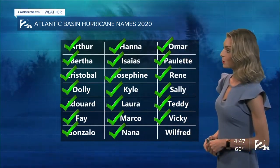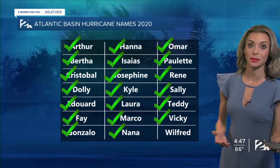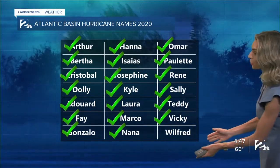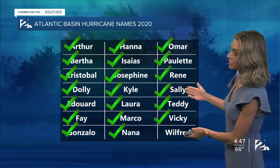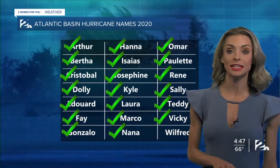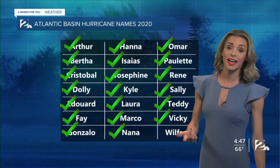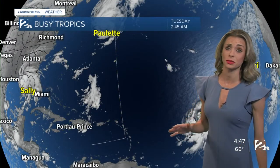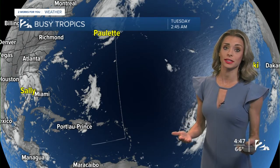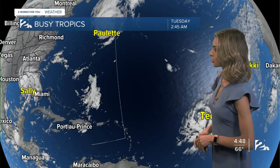So we now only have one named storm left on our 2020 Atlantic Basin Hurricanes names list, and that's Wilfred. So we've made it through this list rather quickly this season. Last time we made it through the entire list was the year 2005. So that was a really historic year with Katrina and Rita with those storms. So we all remember that year, detrimental year in terms of tropical activity. This year, we're likely going to go through the list as well. Also, we're then going to go off to the Greek alphabet.